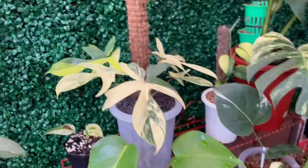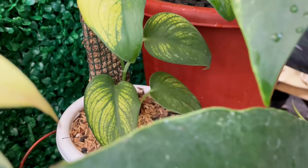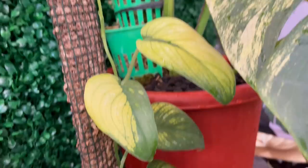And this Syndapsis, this is really, really weird. I don't know if I'm a fan of it, to be honest. It says Syndapsis SP something, it's 5 million Indonesian rupiah. I don't want to offend anybody, but this is probably what a chemically induced variegation may look like. But I may be wrong, Justin. I'm not an expert in variegation or chemically induced variegation, but I've seen some work and this is what they look like. And I don't know what I think about that.